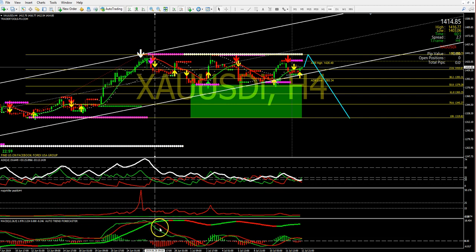Look at what the MACD is showing us. It's showing us a crossover. The market is down. So how many confirmations do we have here? 1, 2, 3, 4, 5, 6, 7, 8, 9 confirmations. I mean, how can you make a mistake? That's what I just don't understand.